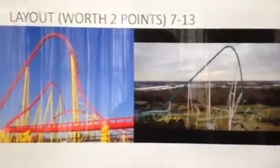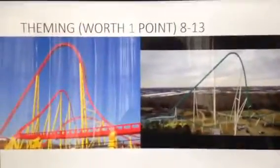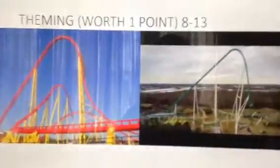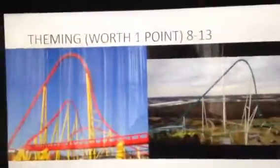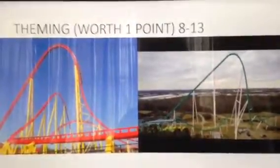It has so many elements packed into that shorter ride than Fury 225, and it's great. Now to theming, and this is worth 1 point, but theming isn't really all that to me. Intimidator 305 is themed to Dale Earnhardt, and it has a pretty big plaza out front, but not too much theming, same with Fury 225, but I think Intimidator 305 definitely had a stronger theming than Fury 225.